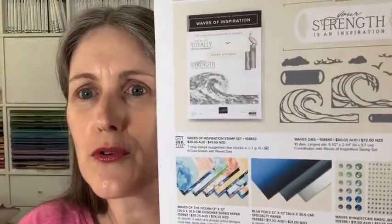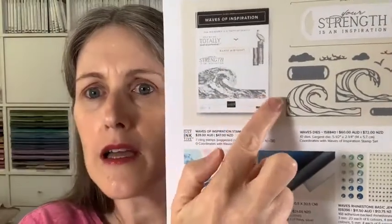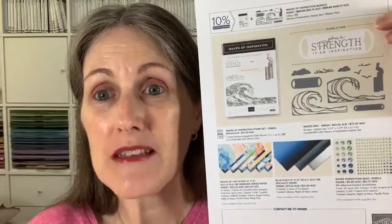Stamp set and dies. Look at this. Isn't that beautiful? These wave dies layer together and give such an awesome effect. I ordered mine last week and my delivery just arrived this morning, so I haven't had time to unpack it yet. But this is in there, so I'm excited to get that out and have a play. We might have a play with that next week, because that'll be live for customers from the 1st, which is next Tuesday. So look out for that.